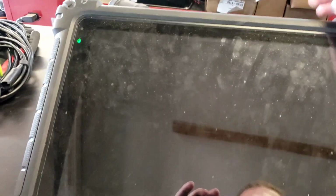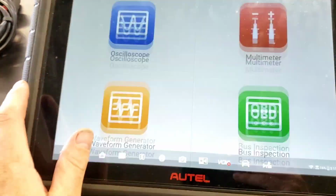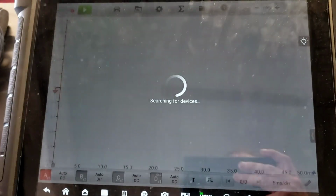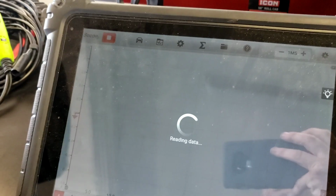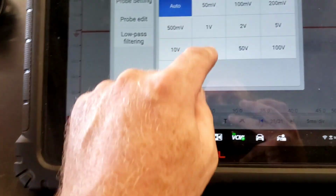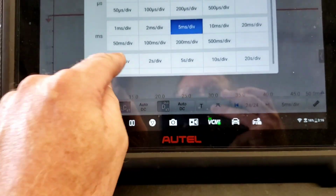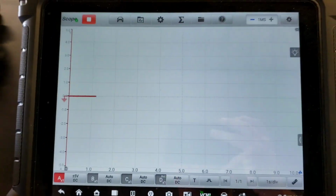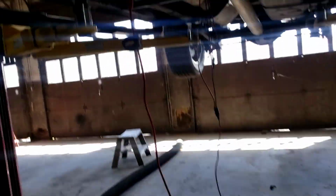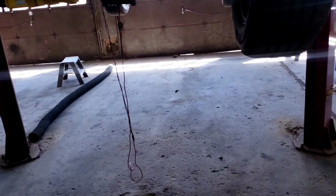All right, so let's get our scope set up here. So we'll go to oscilloscope off our VCMI. Come on. We're going to go to a 5-volt scale, 1 second to get it started. Bluetooth or Wi-Fi'd up, the VCMI hanging there. These are my leads. Let me plug these in quick.